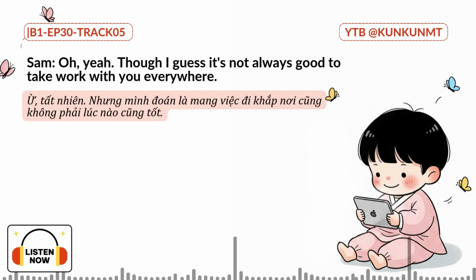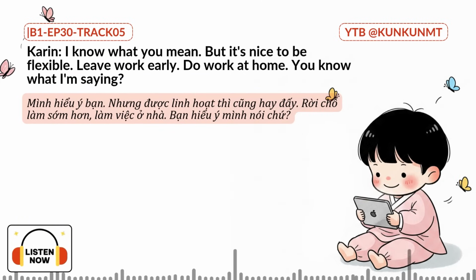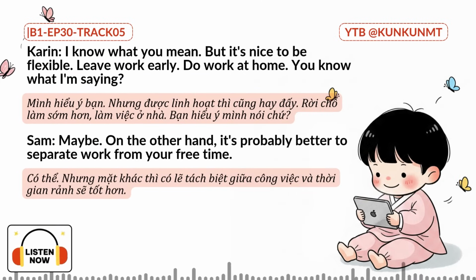Though I guess it's not always good to take work with you everywhere. Sometimes I feel pressured to check my work email even when it's my day off. And it's kind of addictive. You end up checking messages late at night and everything. I know what you mean, but it's nice to be flexible. Leave work early, do work at home. You know what I'm saying?